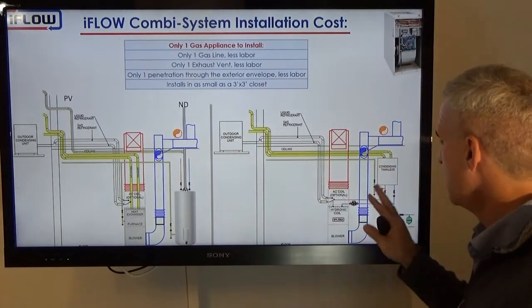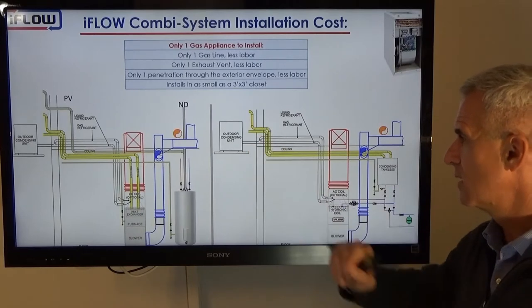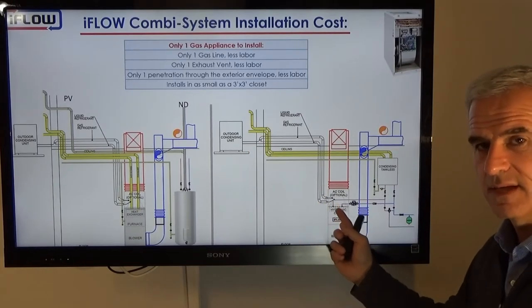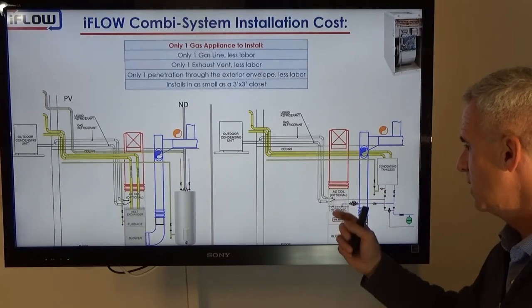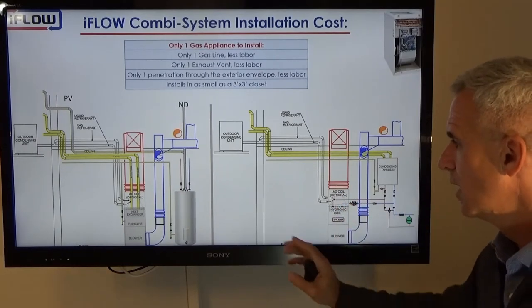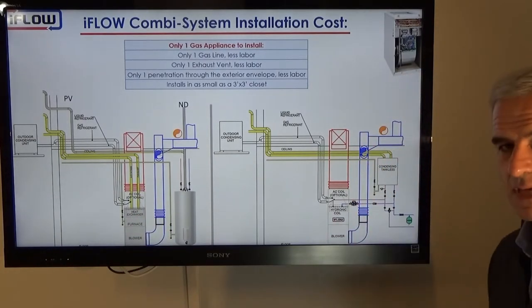If we look at the iFLOW, as we discussed earlier, we have the tankless water heater on the wall. It has its exhaust vent, but the iFLOW doesn't have a gas line, doesn't have a vent, because we're using the water from the heat source as our source to make the hot air, and we have a pump instead. So we're eliminating the need for a vent and substituting that with a pump that's going to run over to the tankless and back.